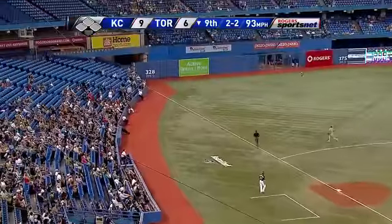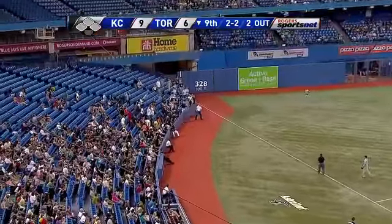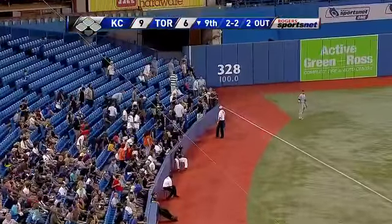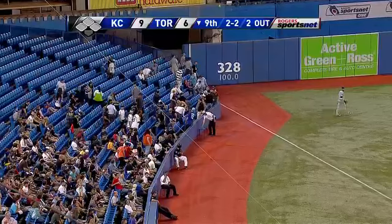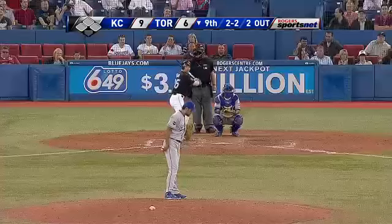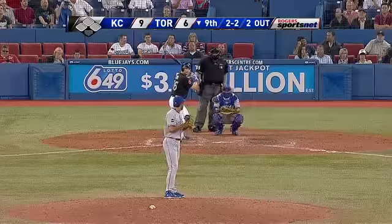And drives it down the left side, but it's going to slice out of play. Edwin Encarnacion, the opposite field home run just inside the foul pole down the right field line. His 13th home run of the season. And he didn't homer until his 38th game of the season. He got off to a terrible start with the bat. He's had a great second half. It seems the harder he tried to hit that first home run, the worse he got. And then as soon as he hit that first one, he's taken off.